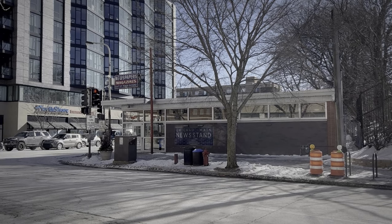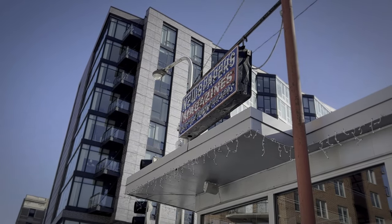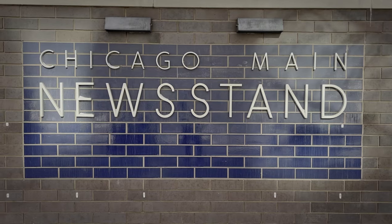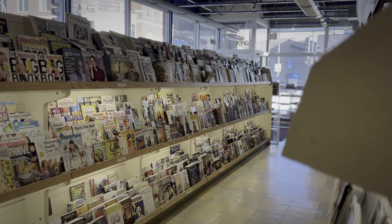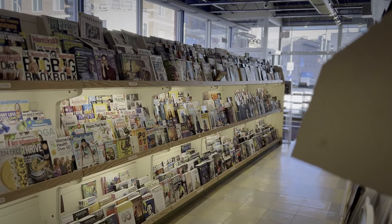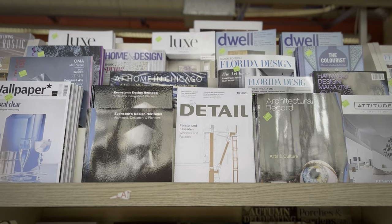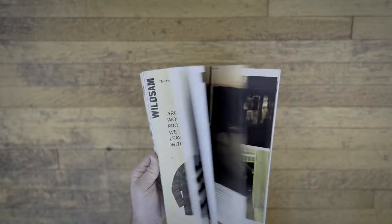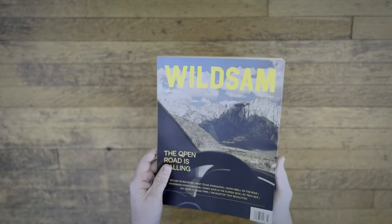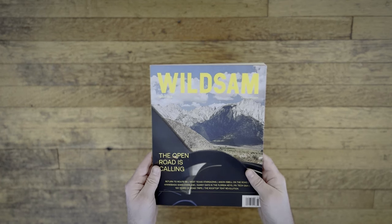And I got this magazine over at the Chicago Main Newsstand. This place is actually in Evanston, Illinois, so a little bit north of Chicago. But this magazine store is amazing. They have hundreds of different magazines, anywhere from mainstream to boutique to literary magazines. Just a number of things you can find in this store. It's a really cool place to visit, and I highly suggest checking it out if you're ever in that area.